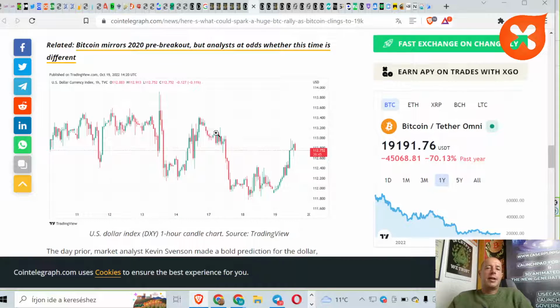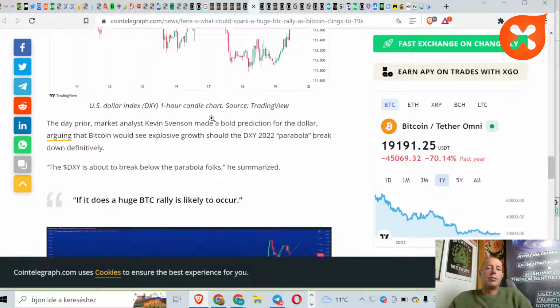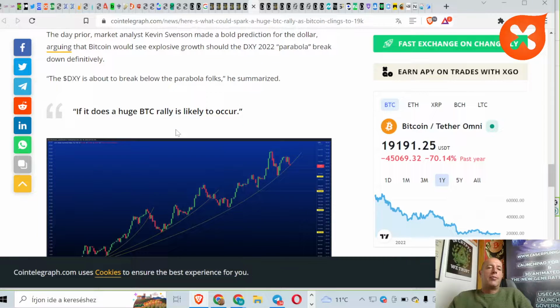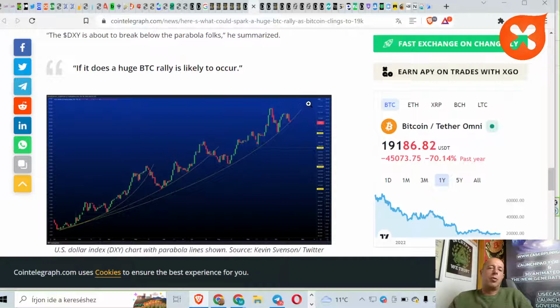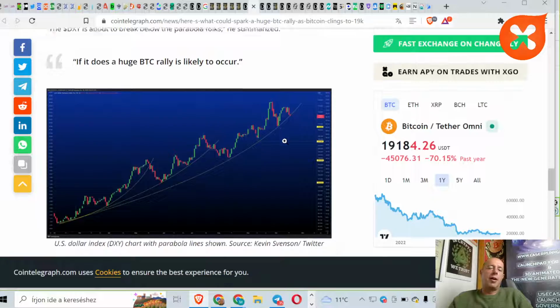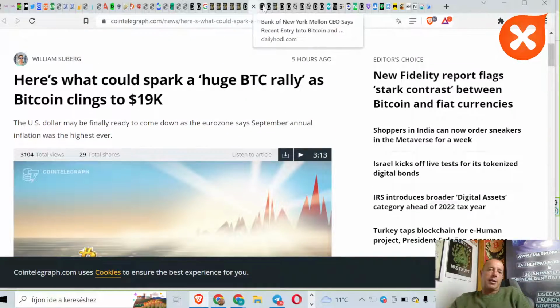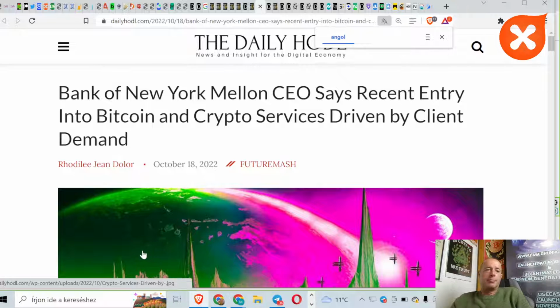So analysts think that this parabolic movement of the US dollar will break some days. The DXY is about to break below the parabola. If it does, a huge BTC rally is likely to occur. So also there is a parabola curve, and if it breaks down, then a huge rally in the equity market and in crypto is imminent.